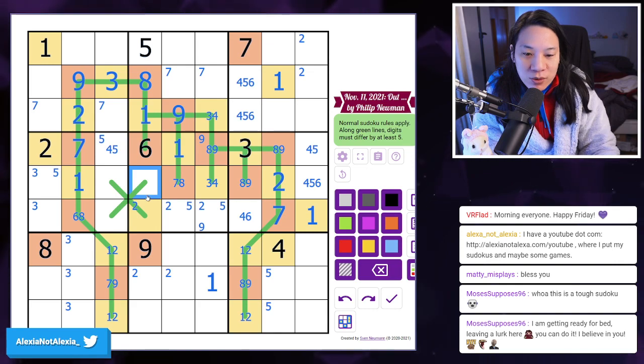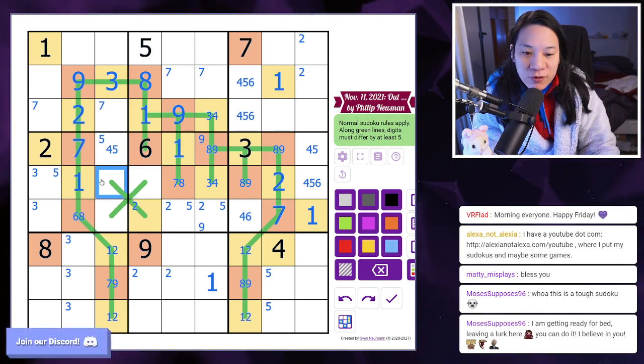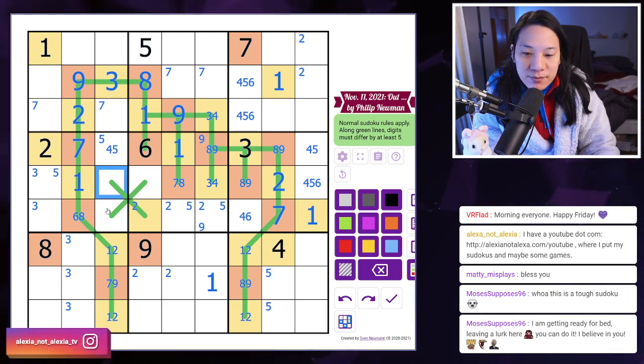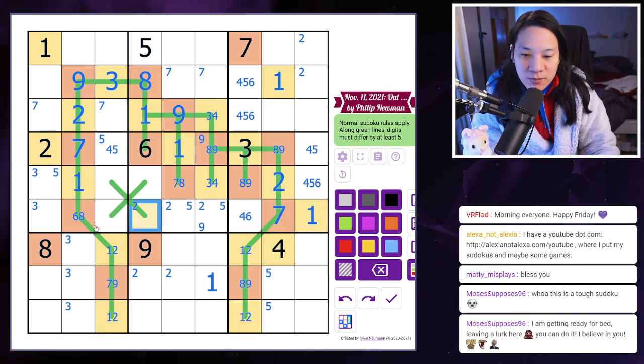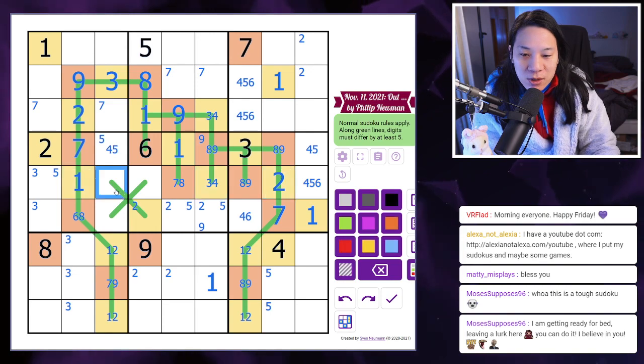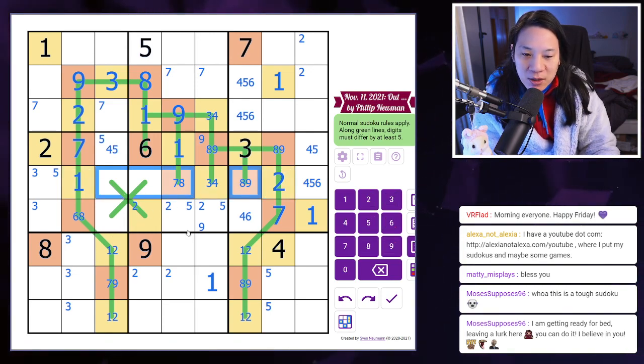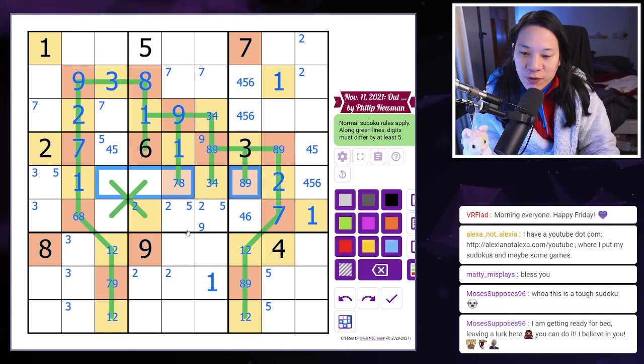I've got 1, 2. No. I've got 1, 2, 3. Can this be a 4? Yes, it can. So I've got 2 small numbers. I've got 2 more small numbers. I've got 3 small numbers. So one of these must be large. And that gives me that many large numbers. 3 large numbers.